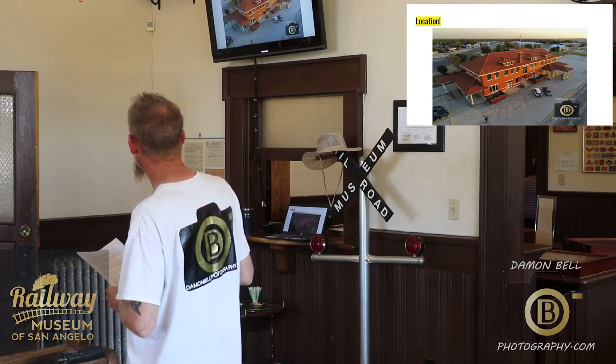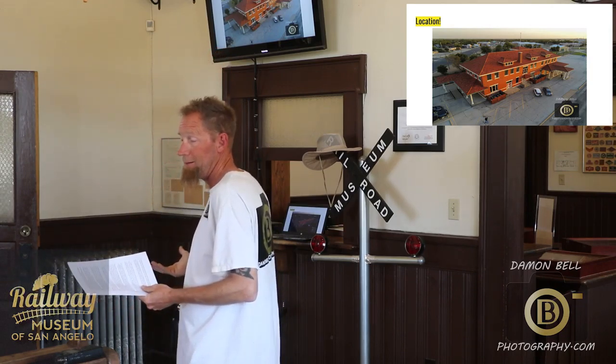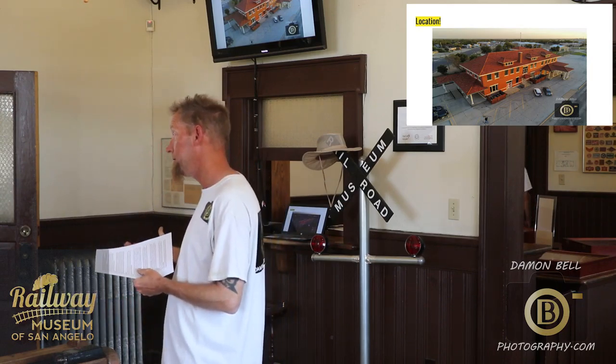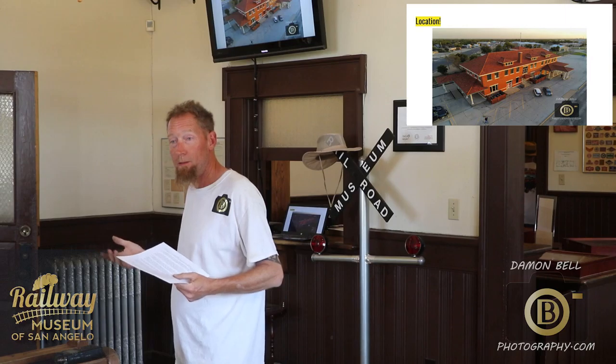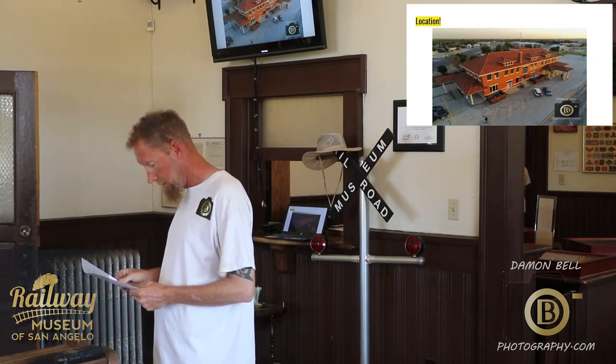This could be an area where the drone comes in handy. You can get above stuff where you wouldn't normally be able to be without hiring a helicopter. If you need to, maybe get down on your belly or lay down on your side, lay down on your back, whatever the case, where you can get a good shot from something that nobody's ever seen.